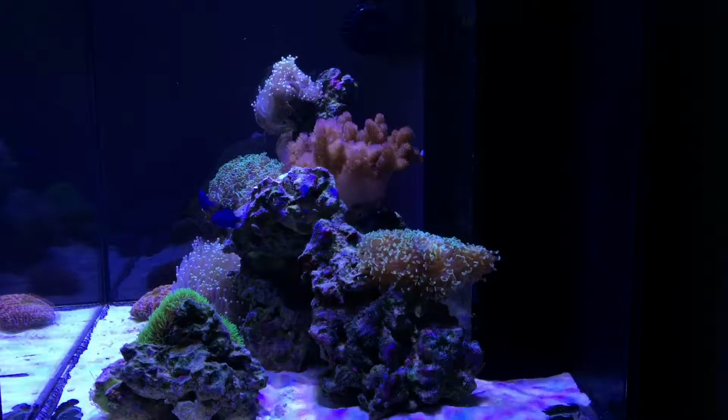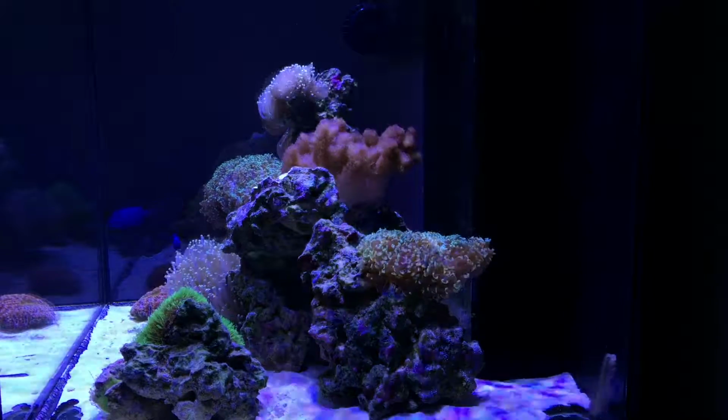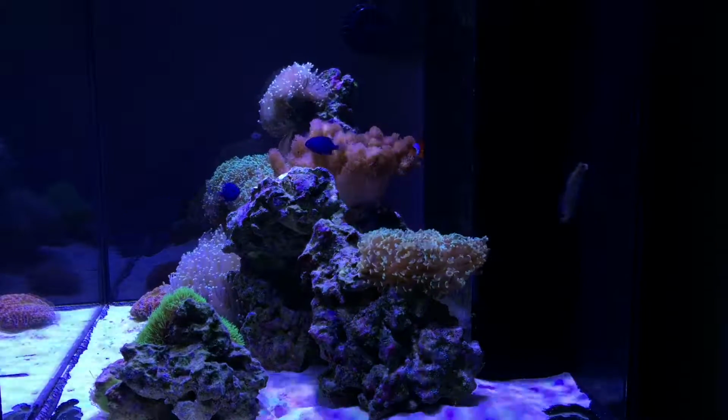If you're looking at the side view of my tank as well, you can see the leather coral, the Colt Coral color is great. It's going to grow quickly, I hope, and I think I'm going to keep it there for now.